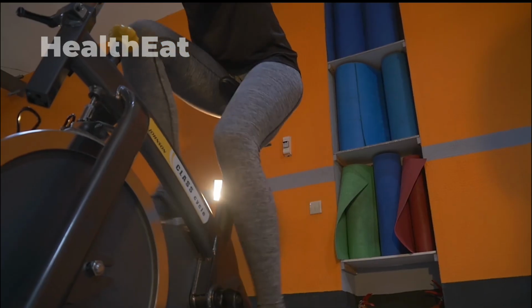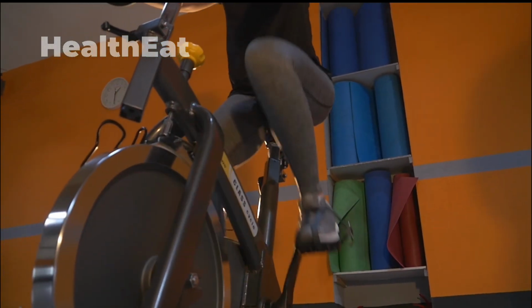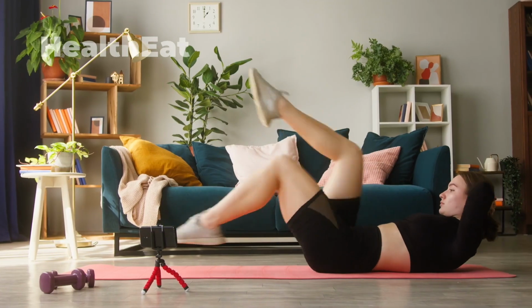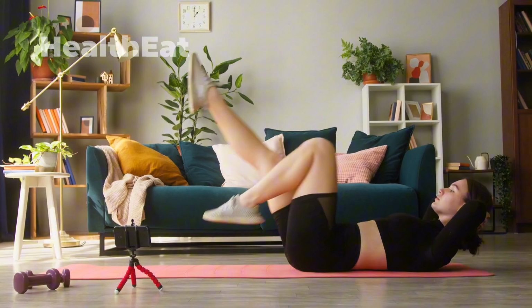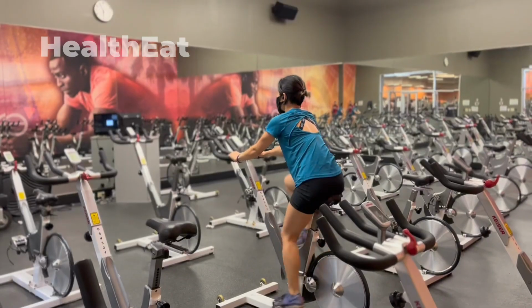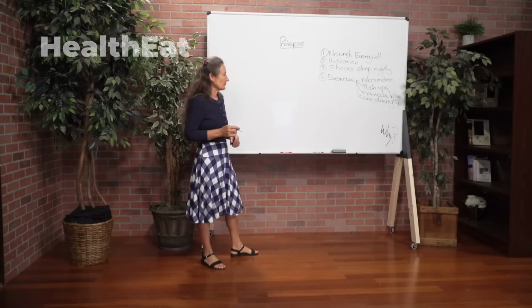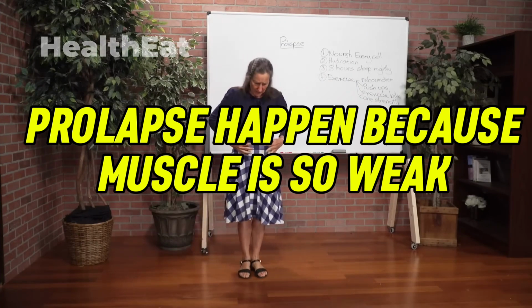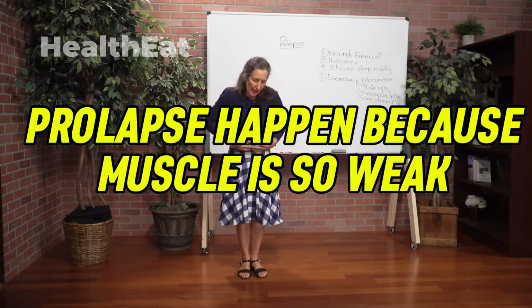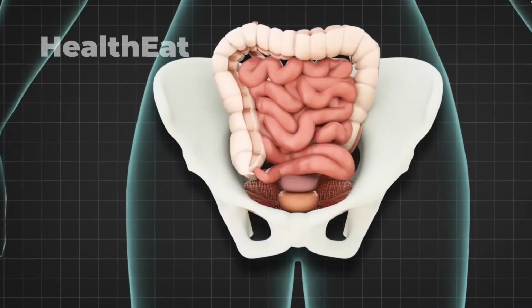Exercise bike. Also, it's a good idea to look at some core strengthening exercises. You've got to exercise every single day. Maybe you'll alternate. Maybe one day do your core strengthening. Maybe another day the exercise bike. But ideally, try and do the rebounder every day. Prolapses happen because the muscles are so weak, they're allowing the prolapse to fall down. So we have to strengthen those muscles.